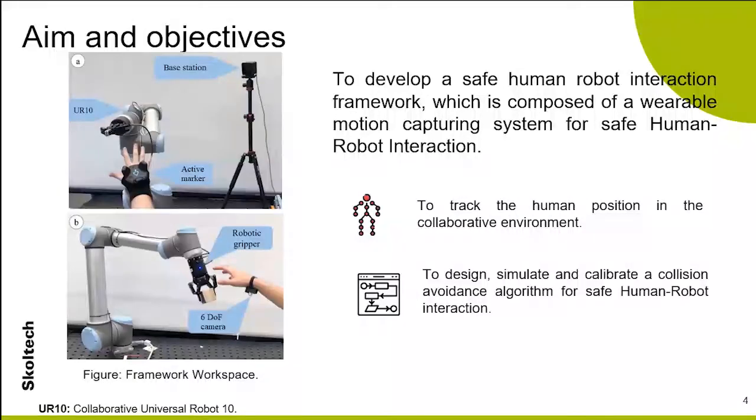We propose to develop a novel, safe human-robot interaction framework with 2 principal vital elements. First, to track the human position in a collaborative environment. Optical active motion capture devices don't have the disadvantages of cameras that can be occluded by the elements of the environment. Second, to design, simulate, and calibrate a collision avoidance algorithm for safe human-robot interaction.